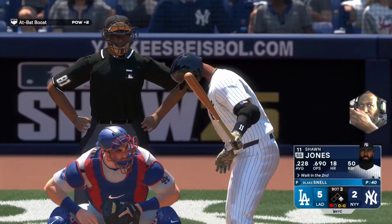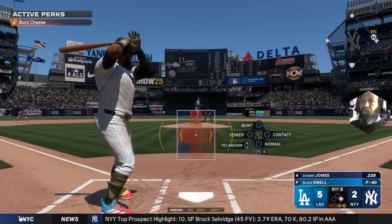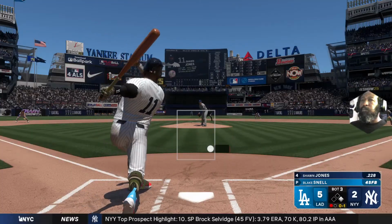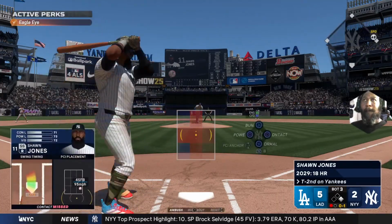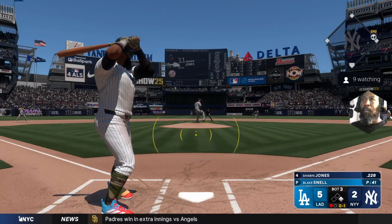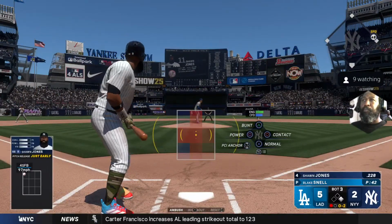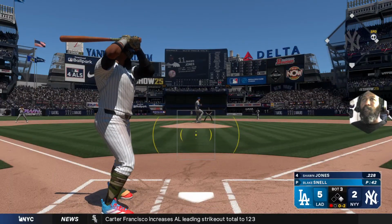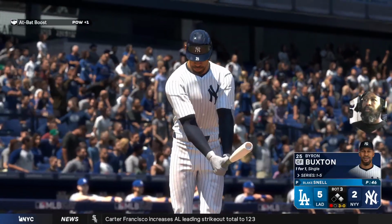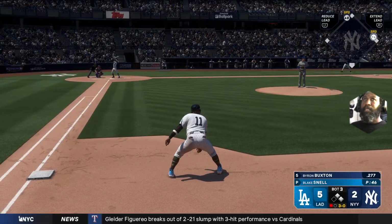Man at first, one away. Swings through that one for strike one. No balls, one strike. Strike on the inside corner. 0-2. Look out! And it hit him. First base. He had two strikes on him, and he hit him. Two on, one out. Byron Buxton stepping in now for the Yankees.